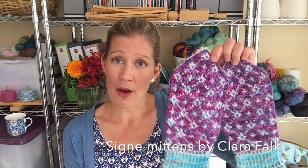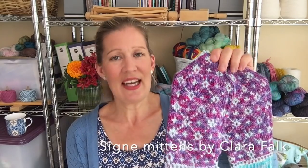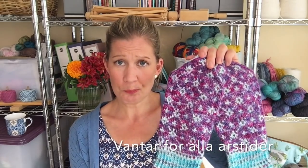These mittens are the Signa mittens, by Clara Falk, and they are from a Swedish mitten book called Mittens for All Seasons, Vantar för alla årstider. This was an ebook that I purchased on Ravelry a while ago. I had made another pair from there, and I thought, I have this fantastic resource of mittens, so I really want to do more designs from the book, so I decided to do that.